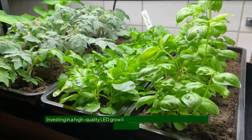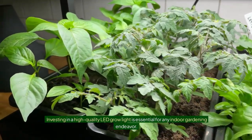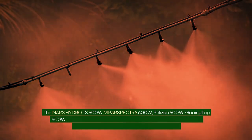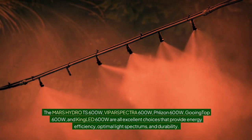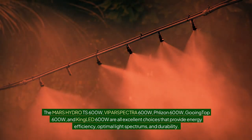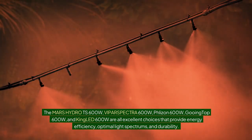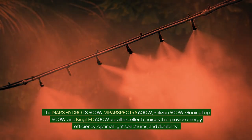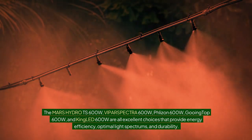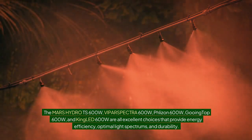Conclusion: investing in a high-quality LED grow light is essential for any indoor gardening endeavor. The Mars Hydro TS600W, VIP ARSPECTRA 600W, Flyzen 600W, Going Top 600W, and King LED 600W are all excellent choices that provide energy efficiency, optimal light spectrums, and durability.